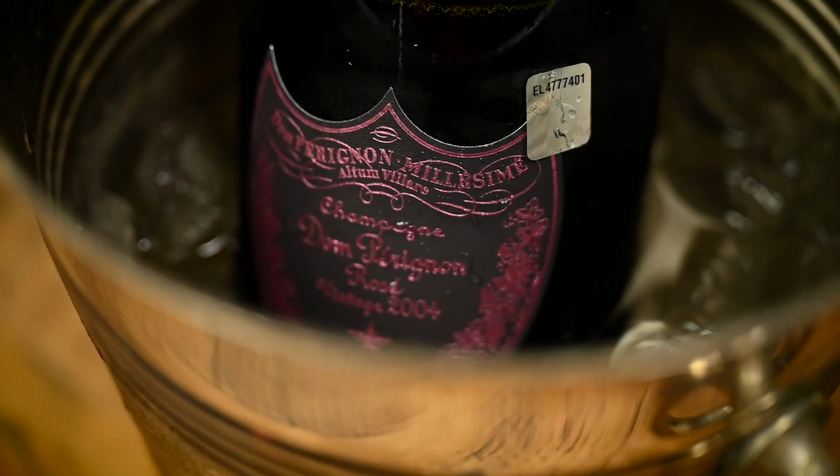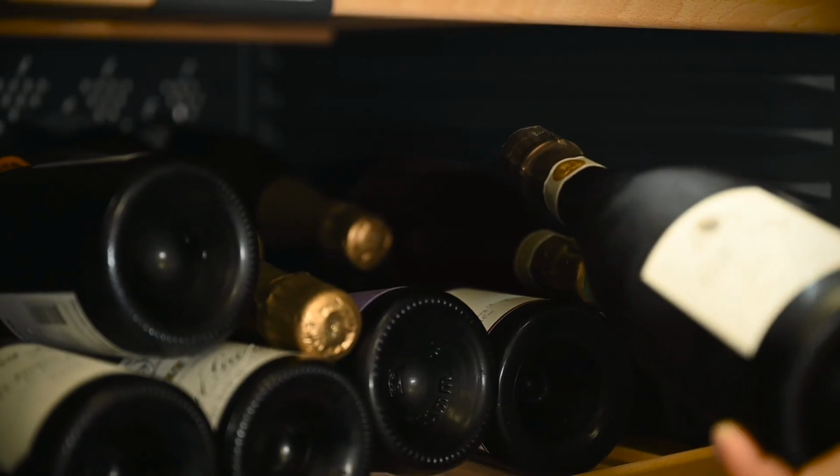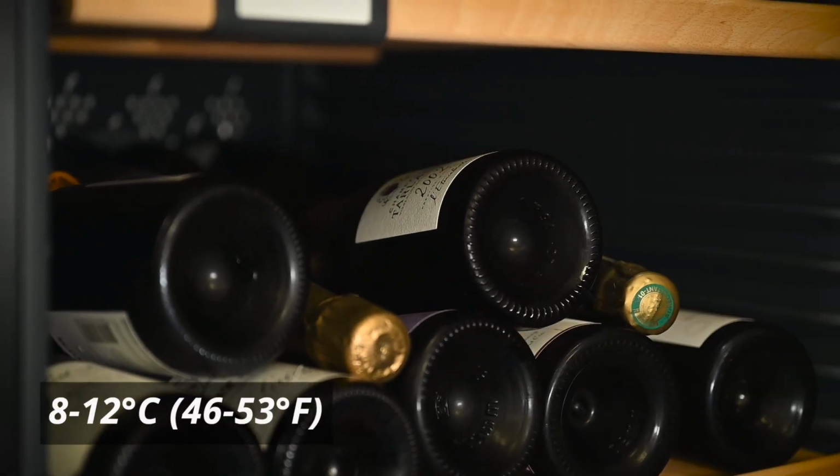Similarly to white wines, sparkling wines should also be served chilled. Books usually say that the serving temperature for sparkling wine should be slightly lower than that of white wines. However, in my personal opinion, this temperature shouldn't be too different from what you would use to serve white wines. 8 to 12 degrees Celsius. Just as with white wines, the lower the quality of sparkling wines, the cooler the temperature can be. And the opposite works as well.